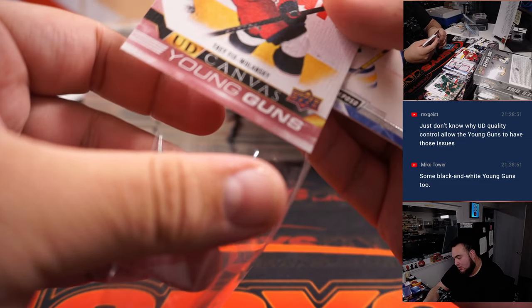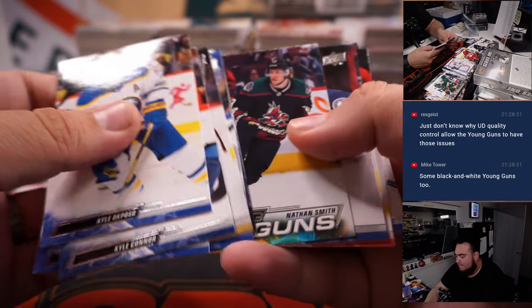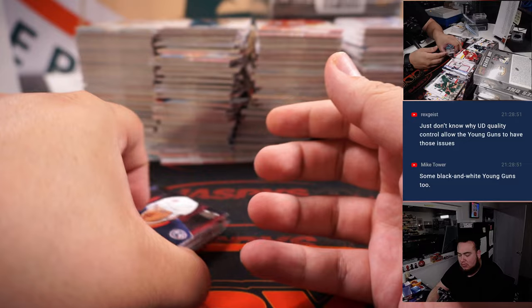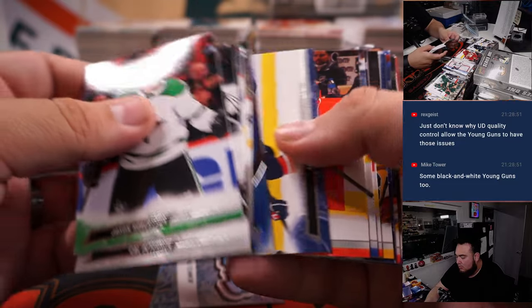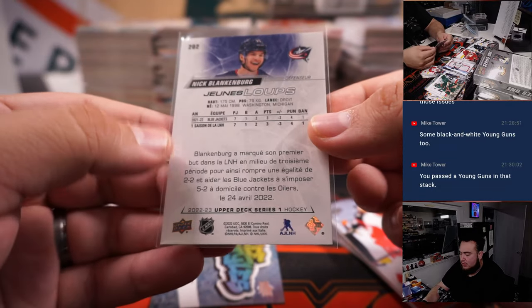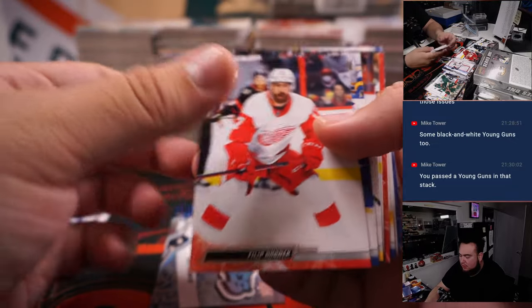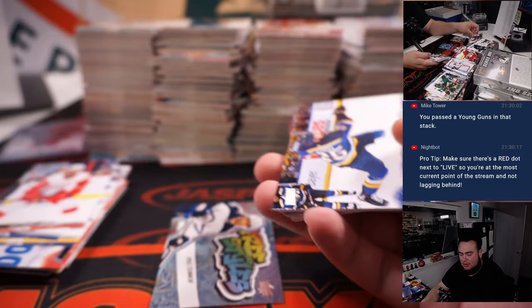UD Canvas Young Guns, Trey Fix-Wolanski. Nathan Smith, for the Yotes. Blankenberg. So there you go. That's one of the bigger Young Guns, right? And that's actually a French Young Gun right there. Even better. There you go. Did I pass one? 3, 4. I pulled 5 already. Let me see. Maybe I did. Noah Cates. Is this box going to have 7 then? That's already 6 Young Guns right there.